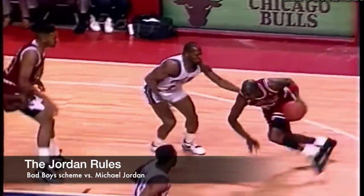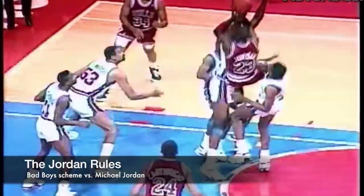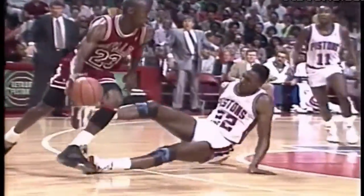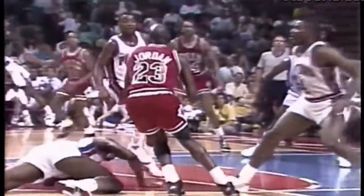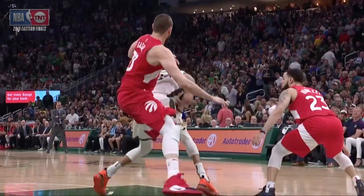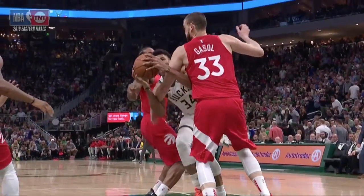30 years ago, the Bad Boys Pistons concocted a defensive scheme that loaded up on the game's most dangerous scorer, Michael Jordan. The idea was to not only wear on Jordan physically, but to throw multiple defenders at him while sending doubles and extra help to wall off MJ's attacks. The Toronto Raptors borrowed from that idea this year, adopting the Giannis Rules, if you will.